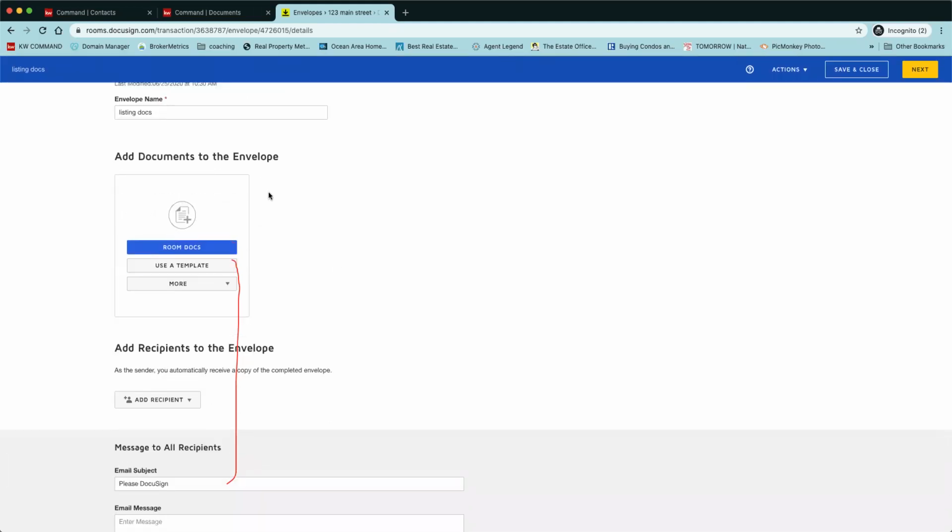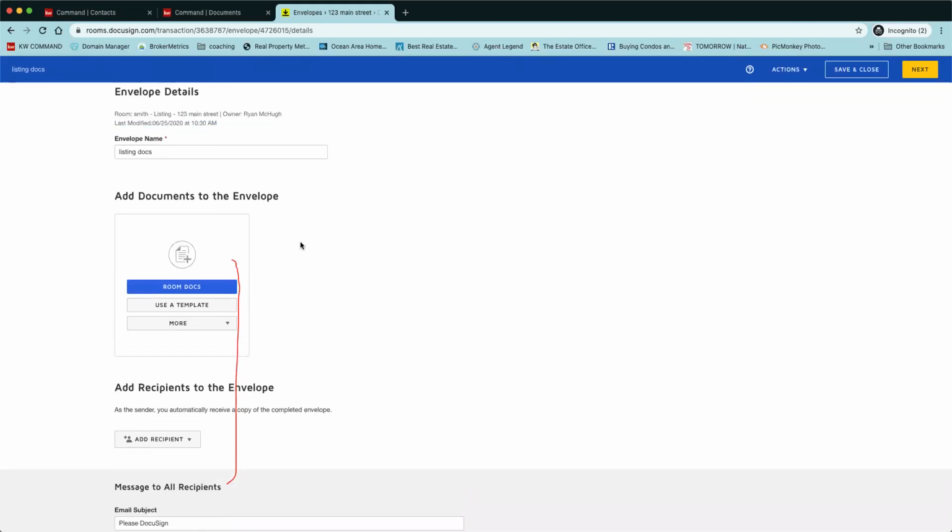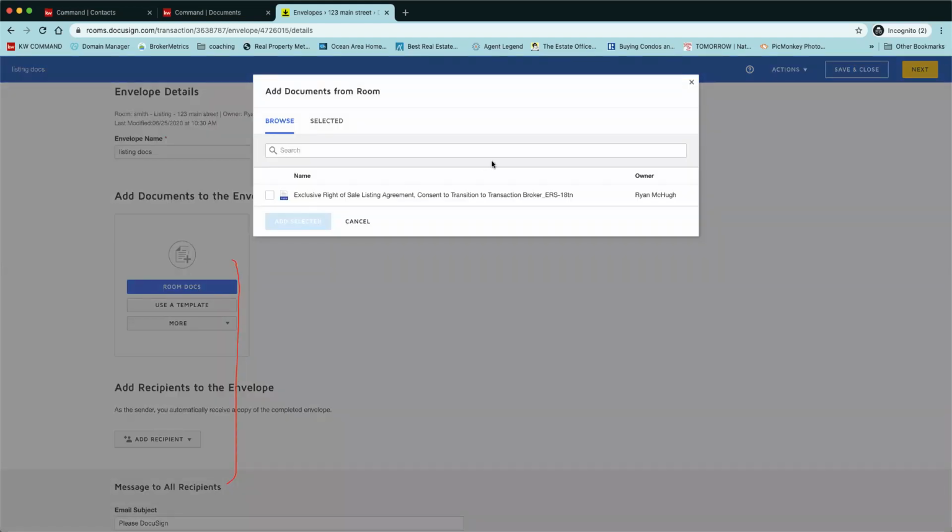Then we're actually going to have to add documents. What do we want to get signed is really what you're asking yourself here. So if you hit room docs, we're going to have a list of any documents that we put in the room.